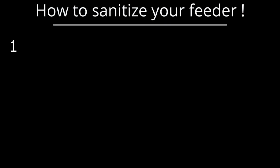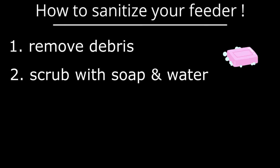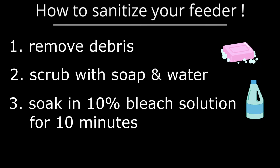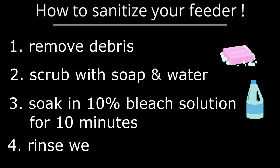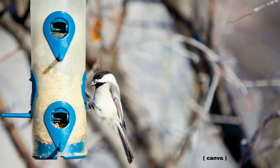Here's how. First of all, remove any debris or remaining seed from the feeder. Scrub well with soap and water, and then soak the bird feeder in a 10% bleach solution for up to 10 minutes. Rinse well and dry well. As mentioned, this should be done at least once every other week.